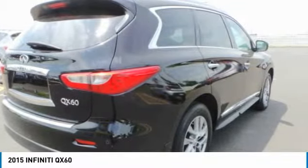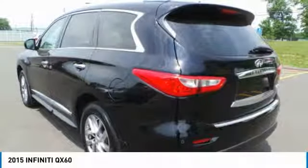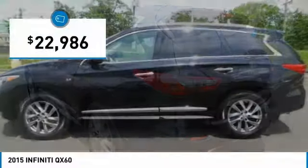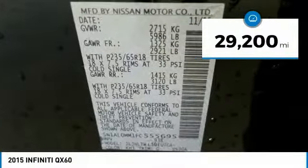In addition, the QX60 offers extremely high levels of safety, all with a sleek new design, and is priced below $25,000. This vehicle has less than 30,000 miles.